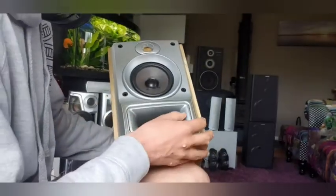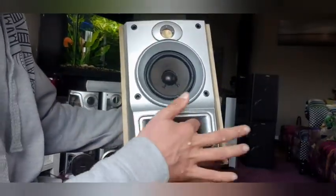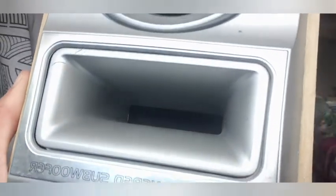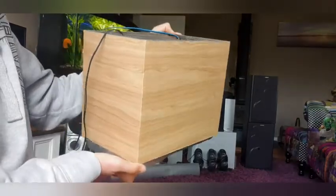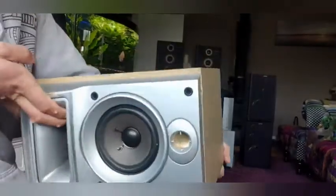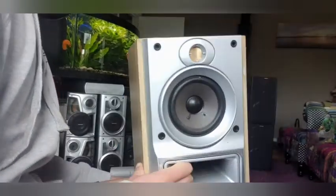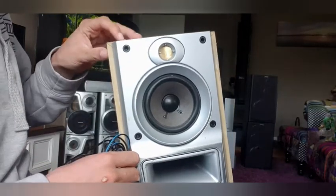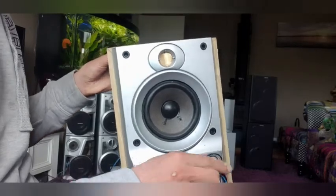Very, very nice design too. Slotted port in there as well for the subwoofer. It's pretty cool. Give you a little rundown of that. I got two of these bad boys. They sound absolutely amazing. Not too bad for the size though. So yeah.